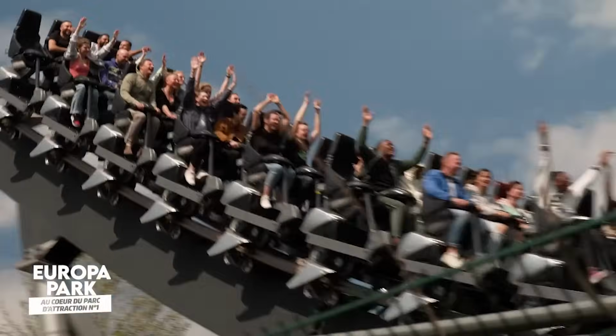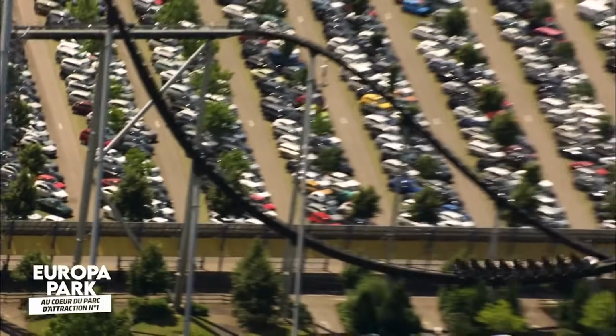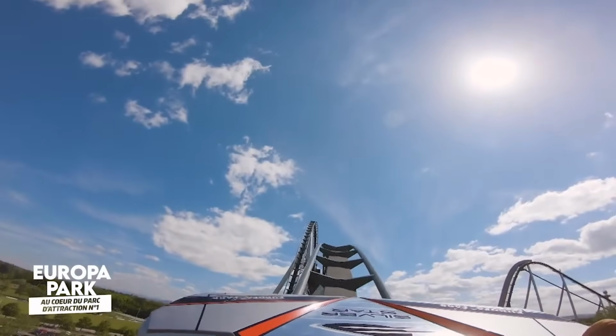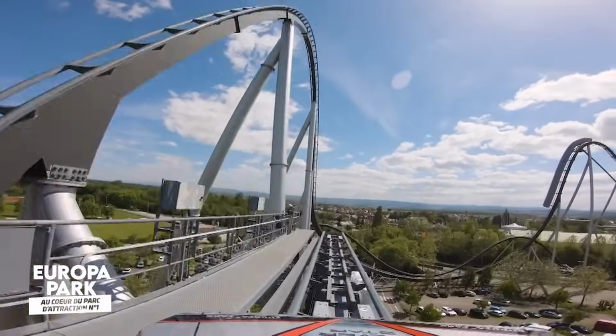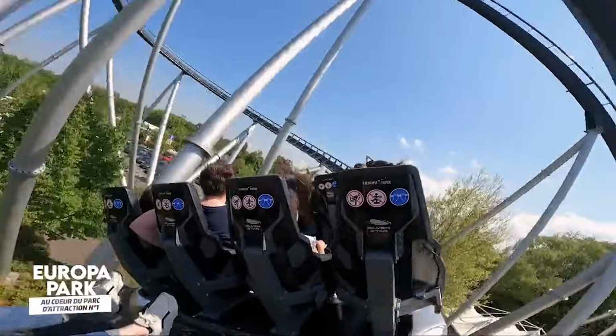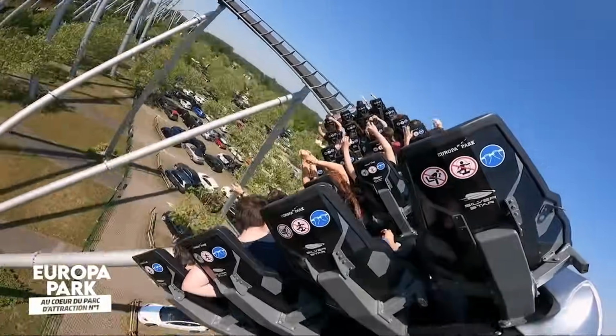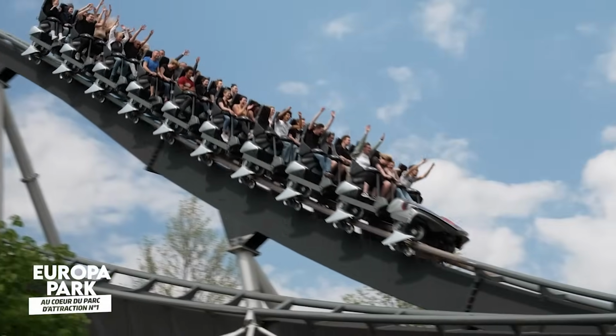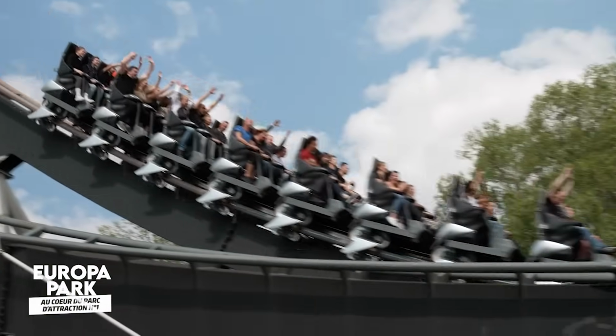With a speed of 127 kilometers per hour, braking requires the implementation of several elements. Halfway through, the train decelerates to 36 kilometers an hour at 33 meters above the ground. Then it dives again, triggering powerful airtime before moving on to a 270-degree spiral. At the final brake, you normally have a lot of speed when you come in. So we need to make sure the brake is comfortable and doesn't hurt the people.